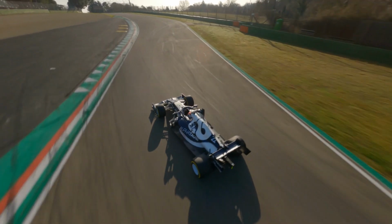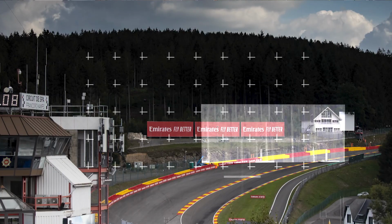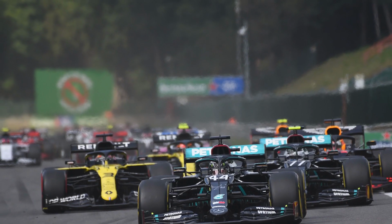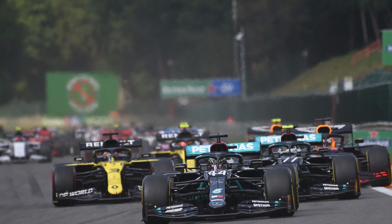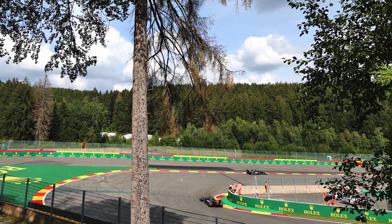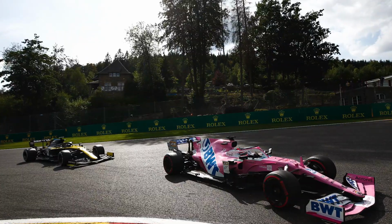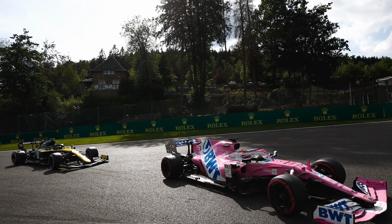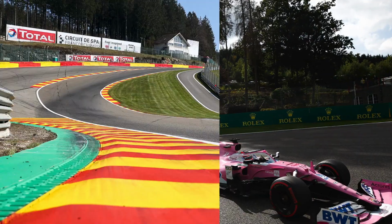Those two tracks are regarded as the quickest on the calendar, and the track that comes in third on that list is Spa-Francorchamps. The track in Belgium is an absolute classic and sees drivers tested by all types of corners. Turn 1, for example, is La Source hairpin, and it's the slowest on the circuit. After negotiating that, drivers have the long run down the hill before they reach the bottom of arguably the most famous corner in F1 history, Eau Rouge.